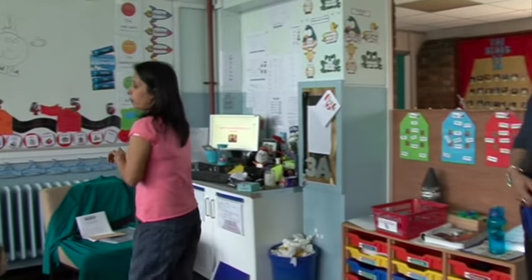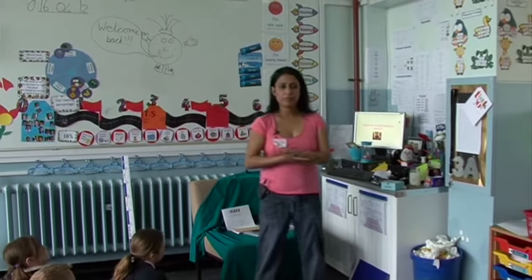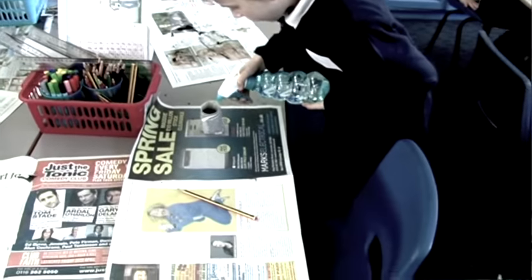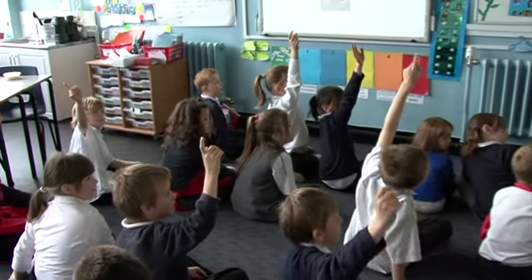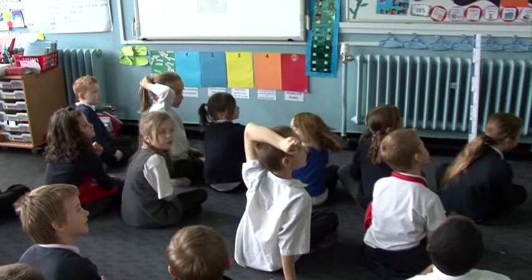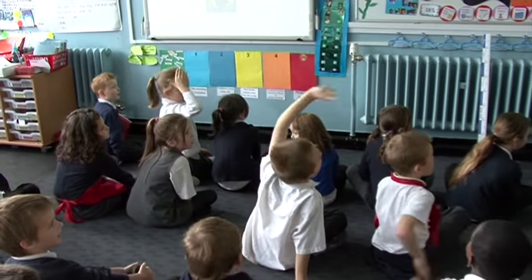Right, who knows about what plants need to grow? Sunlight. Water. Yep. Soil. That's right. Seeds, yeah, you put the seeds into the soil for them to grow.